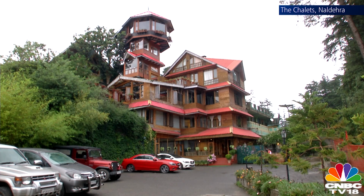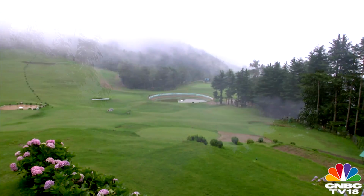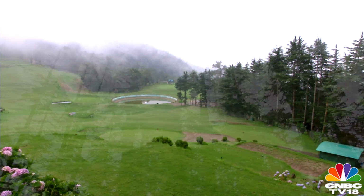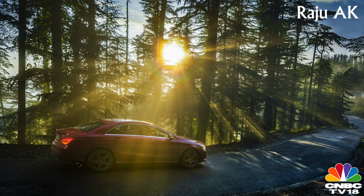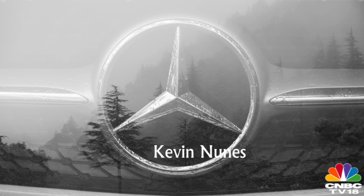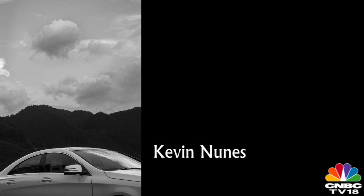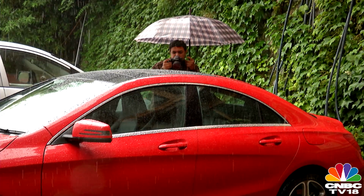From the artistic chalets we stayed at to the ever-changing cloud patterns, roads and weather, Naldehra was beautiful and diverse throughout the 2 days we spent there. All 3 finalists had a different perspective to frame the surroundings and the star car in it. Kevin loved the clouds, while Raju spent hours waiting for the perfect raindrop.